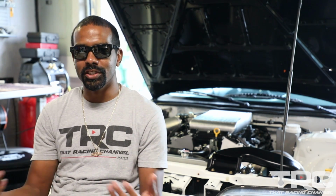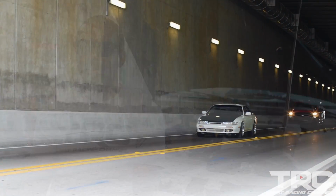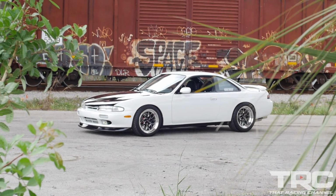A lot of people ask me, why did I go this route? Why didn't I just go with something a little bit more simple or more traditional, either RB, 2J, whatever, or LS. I always like to be different. I wanted to keep it true Nissan to Nissan. I didn't want to use a traditional VQ engine because it just has its own issues.